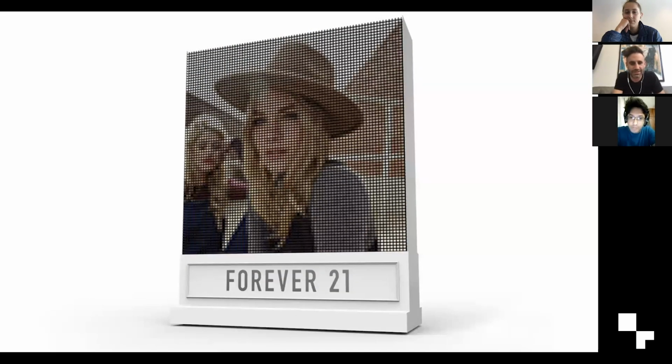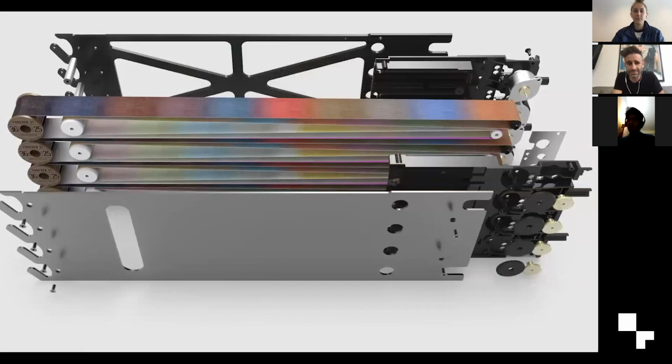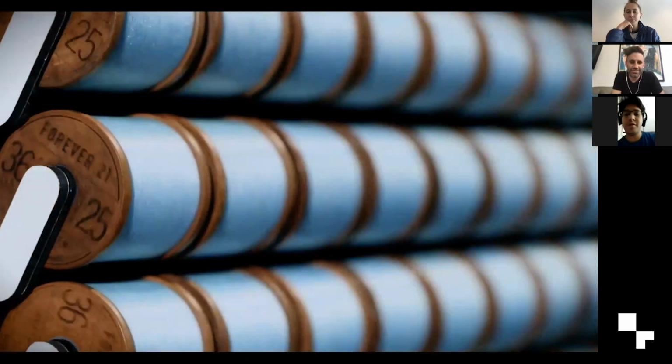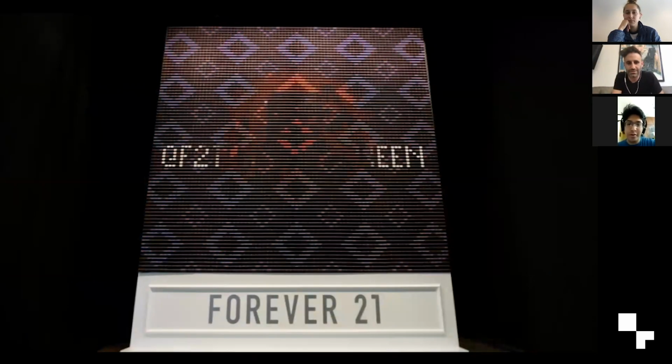Some of the things we've made that we're probably most known for, our thread screen has been pretty popular. This is 6,400 mechanical spools of thread, 200,000 parts. Essentially each one, of the 36 different colors that it could rotate through, is connected to Instagram.